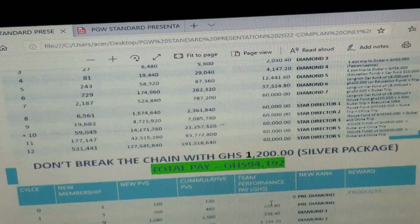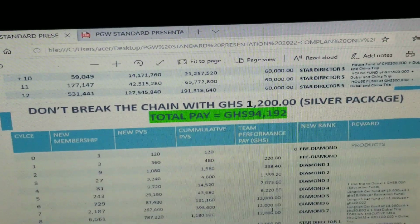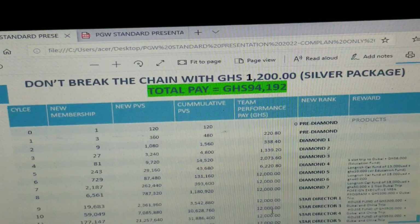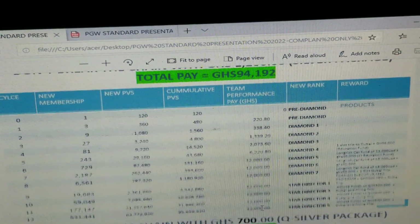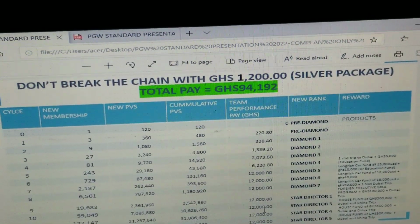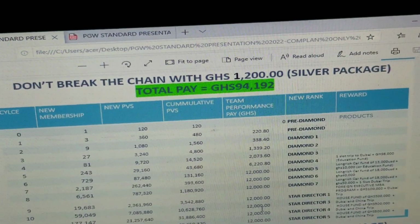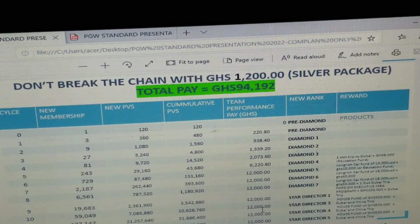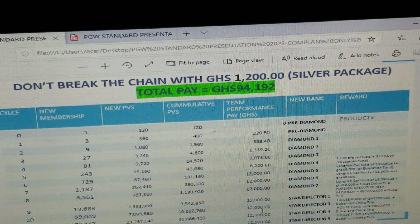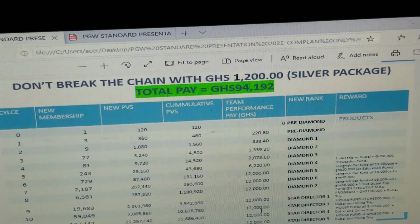Now let's take a look at the next level, which is the 1,200 silver package. Now if it continues for a year where you get people on board, this is how it's going to be. With a 1,200 Ghana cedis silver package, you are going to earn a return on investment of 94,192 Ghana cedis at the end of the year.